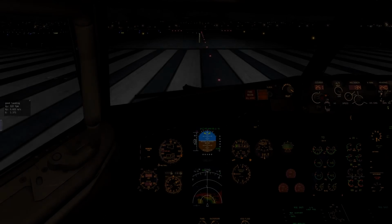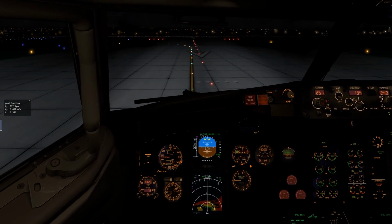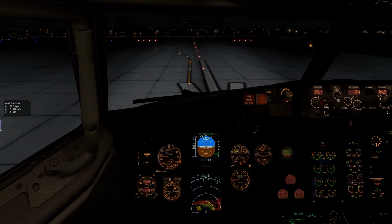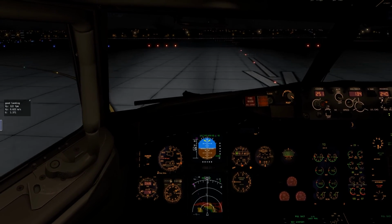You can exit, roll it all the way down to the end, Bravo 10, taxi Bravo to the ramp. Alrighty, Bravo 10 and Bravo to the ramp. Sorry about that for Southwest 2545, mix up with the radios. No worries at all. Alrighty, well, good landing.